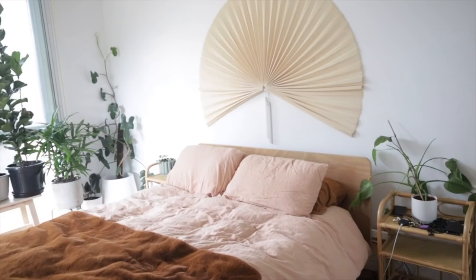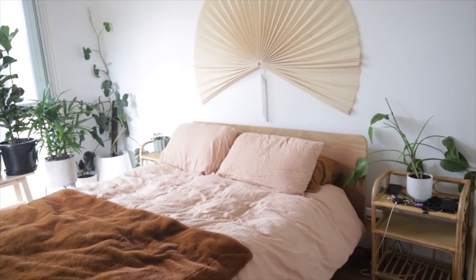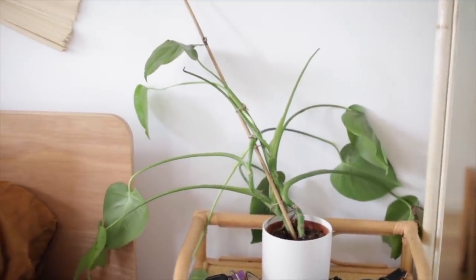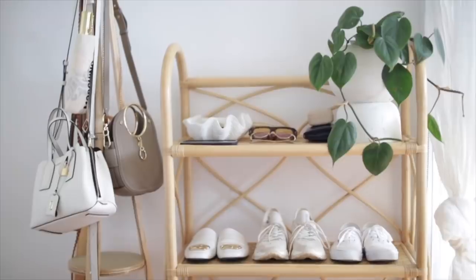Okay, now we enter the bedroom. This is Mitch's side of the bed. That's my side over there. He has this little plant here, which is his. Like, it's never been repotted. It's never been fertilized. It got left in a bathroom with no window for 2 months, and yet it is somehow still alive.